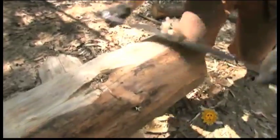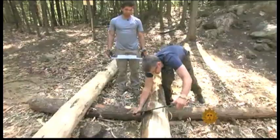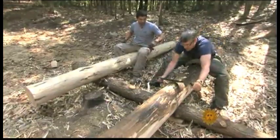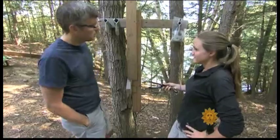First comes draw shaving, stripping the log clean of bark. Oh gosh. Much harder than it looks. This is like the KP duty of log building. This is the brainy part of it, right? Then it's ready for scribing. It takes a steady hand, for sure, and patience.